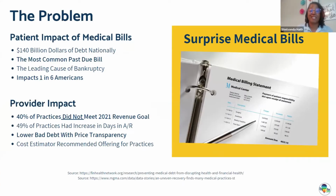Medical bills and medical debt impacts 1 in 6 Americans. Medical debt is the most common past due bill there is, and it is the leading cause of bankruptcy. But there's also a provider impact as well. 40% of practices did not meet their 2021 revenue goals because of patient debt, and 49% of those practices also saw increases in days in AR as well.